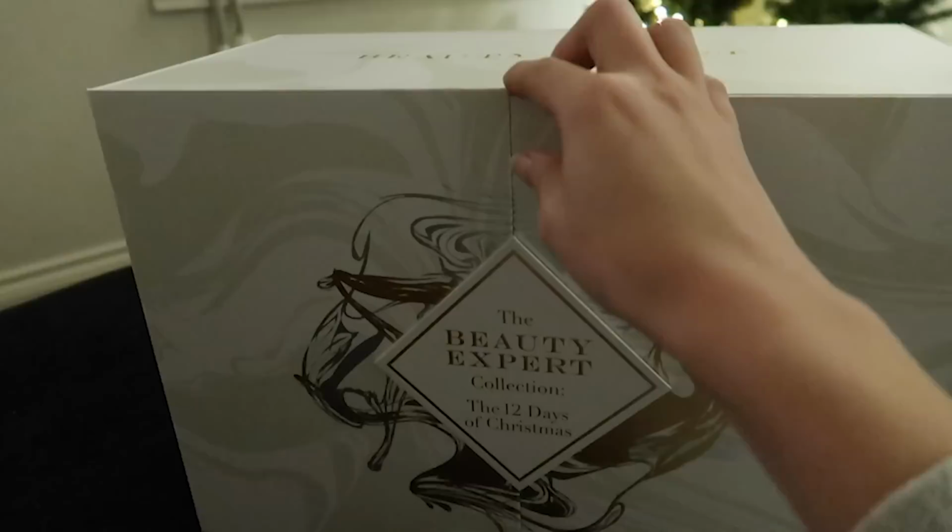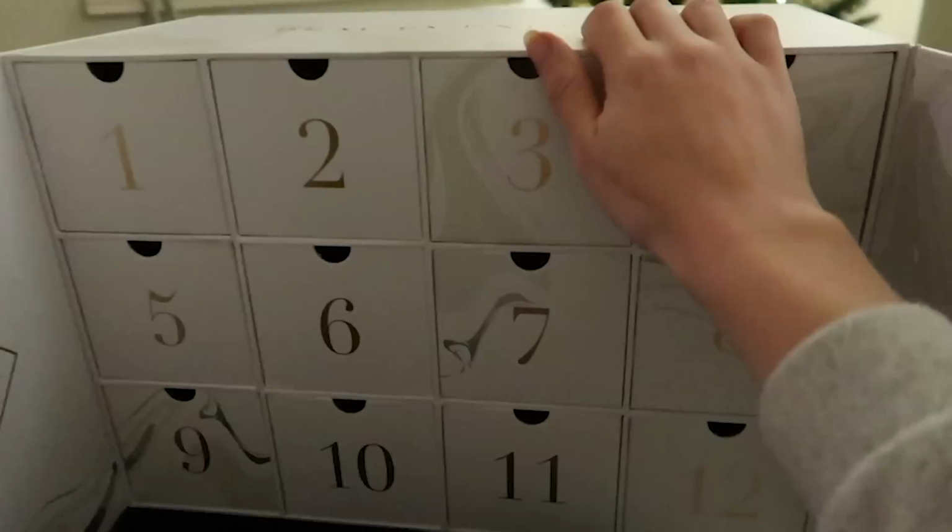I have this one to open first, the Beauty Expert collection. We have all of these bottom ones to open, and then this 12-day calendar is done. Let's go with number 9. It's a peeling mask. This is from the brand, is it Eco King?